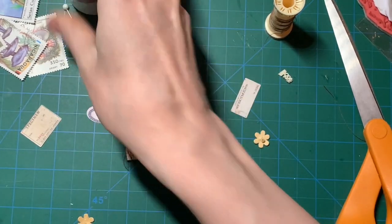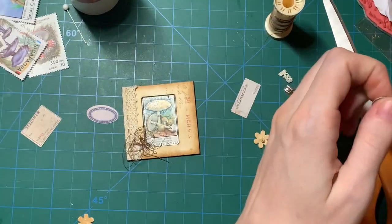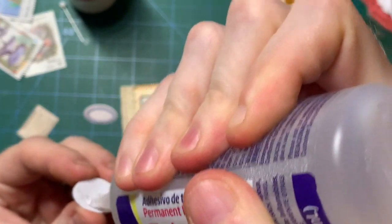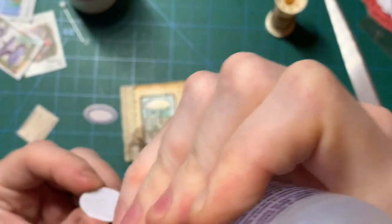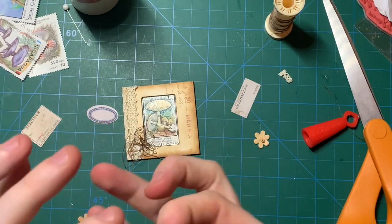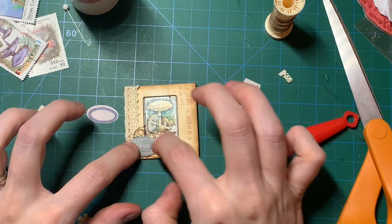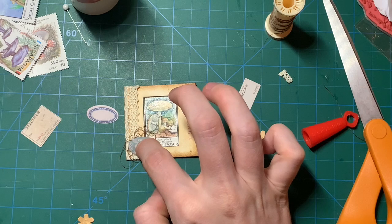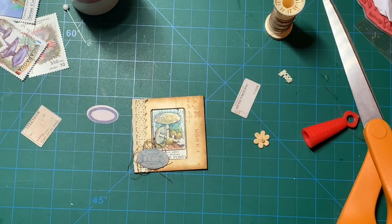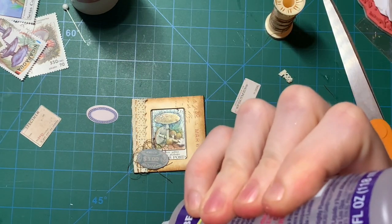Oh well, actually I'm gonna use Fabri-Tac. And now I got my finger in it. And the tiny flower. Probably gonna use two flowers just because.